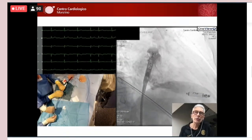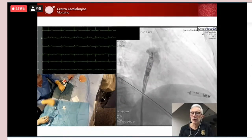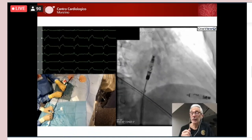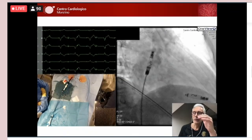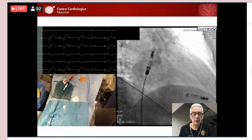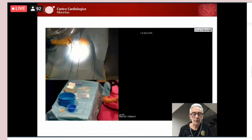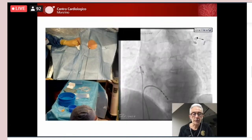So what we need to do at this time is pull back the device more proximally, and then you can start to screw in. And this is a very important maneuver to avoid perforation of the appendage at the roof of the appendage itself. So here we proceed, and we are almost ready, just to, I'm sorry.